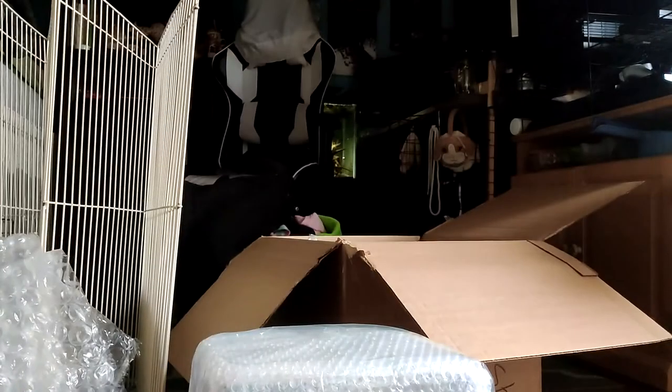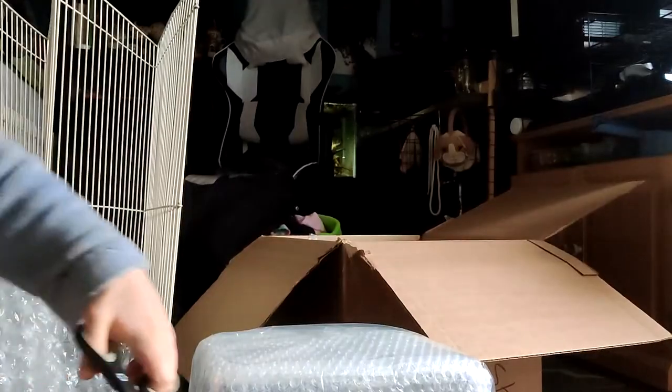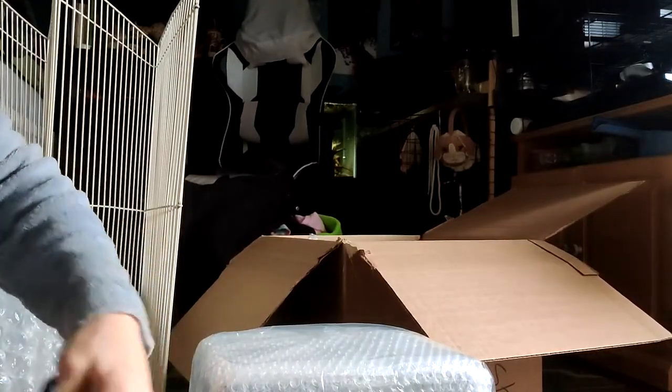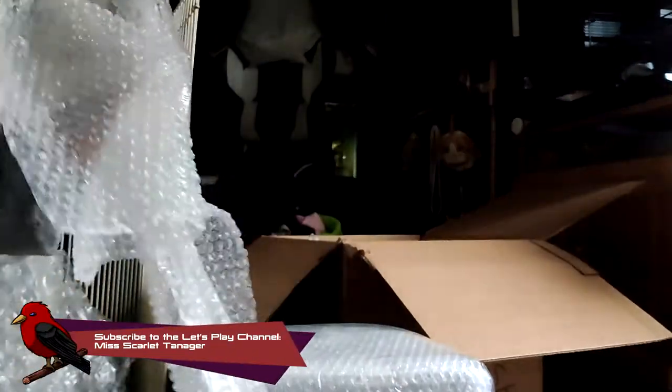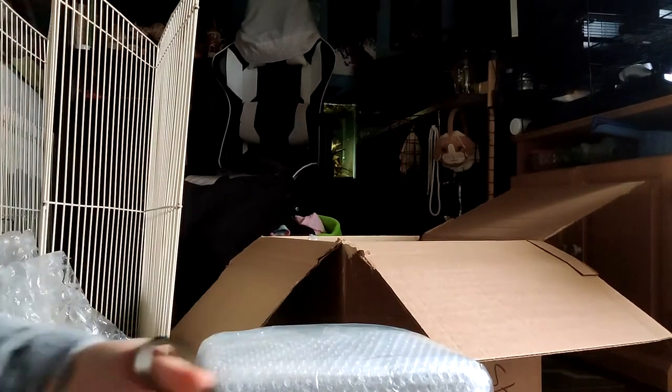Okay, big number one. Jeez, I hate it when they use so much plastic wrap. I hate it. The worst. Like, shipment people, you do not need to use as much plastic wrap. These things are not that fragile.